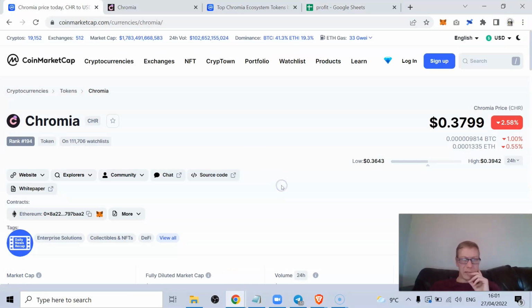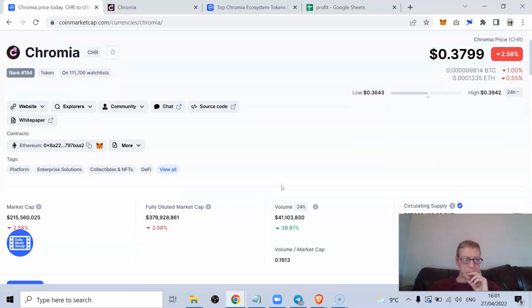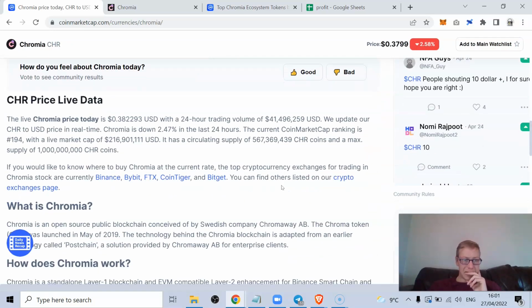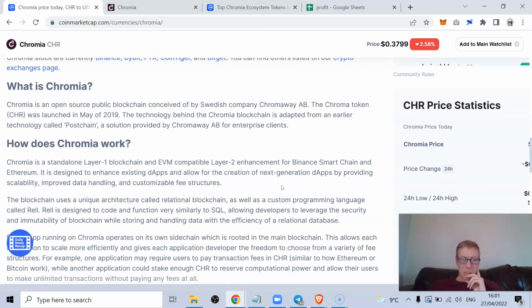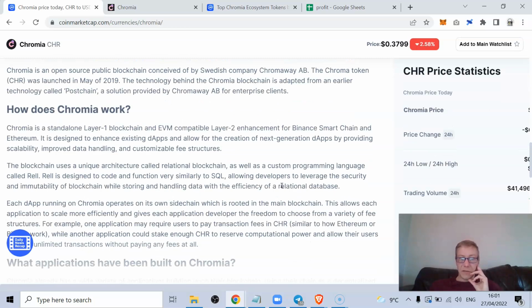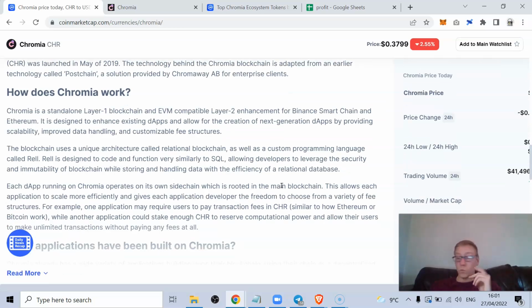Right, Chromia, currently priced at 38 cents, market cap of around 215 million. Chromia is unique. It's a standalone layer 1 blockchain and Ethereum virtual machine compatible with layer 2 enhancement for Binance Smart Chain and Ethereum. The whole premise is that it enhances existing dApps and allows for the next generation dApps with scalability, data handling, and fee structures.